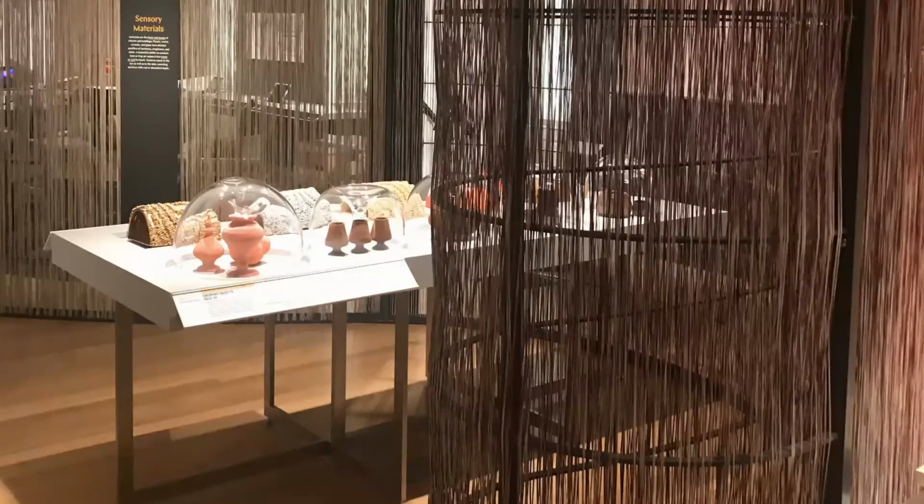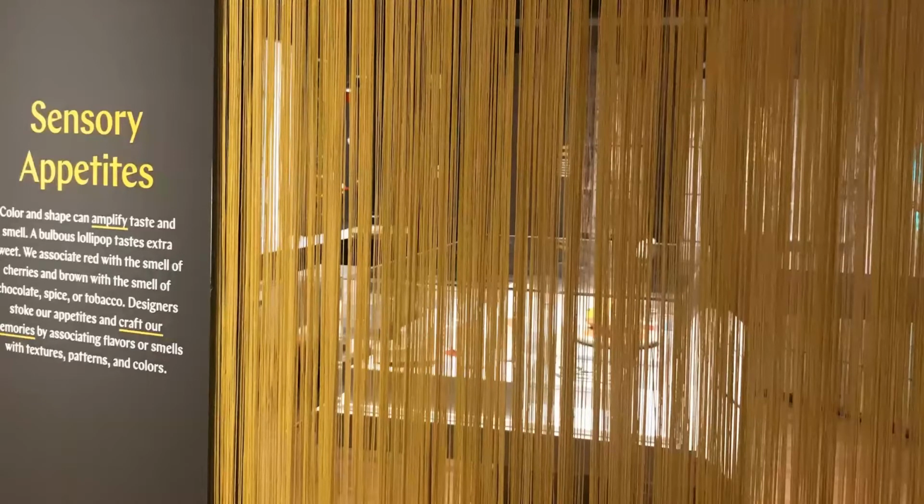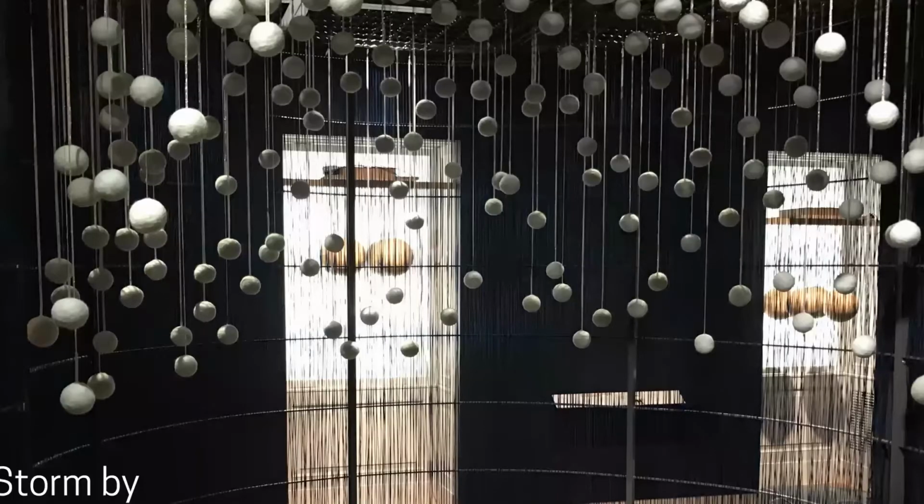This image gives you a little sense of the exhibition design and how sensory the experience was in this kind of beautiful transparency. Again, you could touch it, and no one would tell you you can't touch it. You could touch these beautiful golden strands and really feel the exhibition.